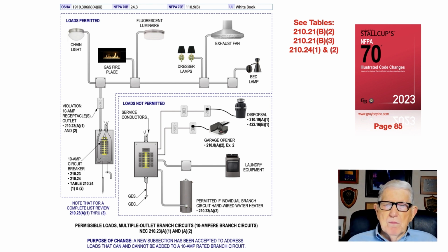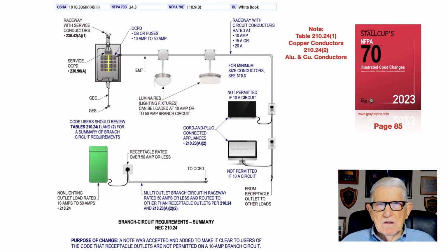It deals with permissive loads, multi-outlet branch circuits, and a 10 amp branch circuit, what it can feed and what it cannot feed, in accordance with 210.23(A)(1) and (A)(2). And for better wording, it's loads permitted to be supplied and loads that are not permitted to be supplied. Now, this illustration deals with branch circuit requirements, and it's kind of a summary of NEC 210.24.